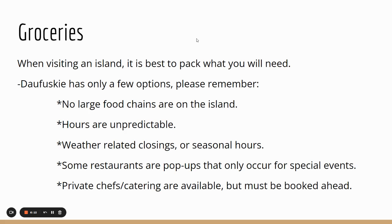All right. Daufuskie has only a few options because there are no large food chains on the island, the hours are unpredictable, and you're going to have weather closings and seasonal hours. Some of the restaurants are just pop-ups for certain events. You can get a private chef or have food catered at your home, but again, you'll need to book that way in advance. But again, it's best to pack what you need.